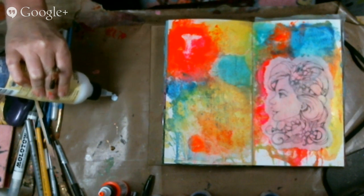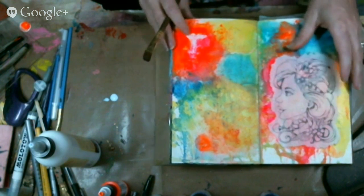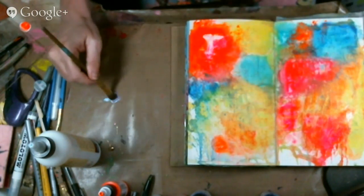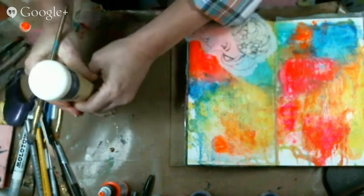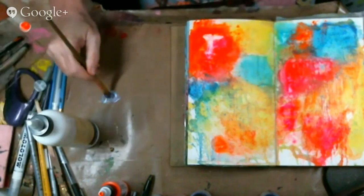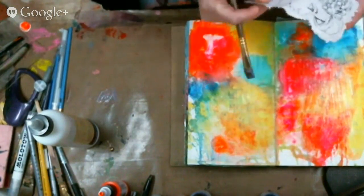I am going to glue down my napkin with PPA matte. This is pretty much the only adhesive. Okay, thank you. I appreciate that. The stamp's name is Sophie, and it's a Bloom Girl, and it's a Prima stamp. I am using PPA matte to glue down my tissue paper. We talked about this last week. Whenever I am using tissue, I always use PPA matte. It's a really gentle adhesive that just works very well for putting down napkins and doesn't cause me any problems.